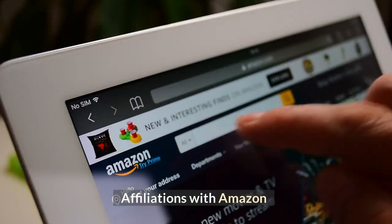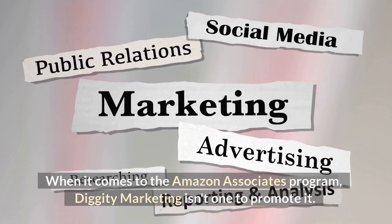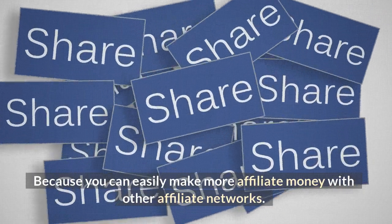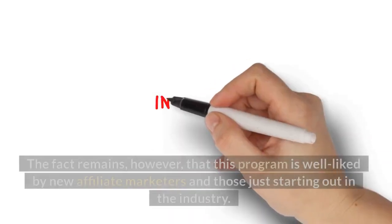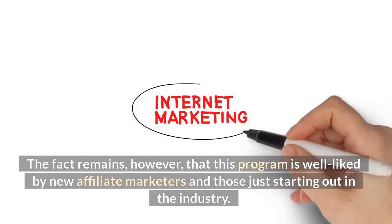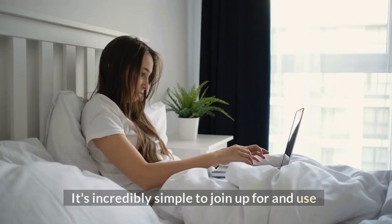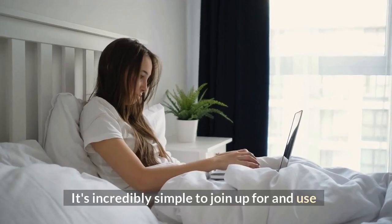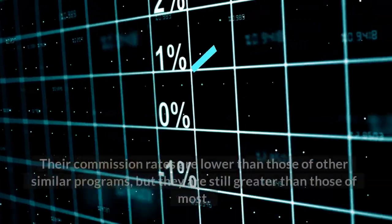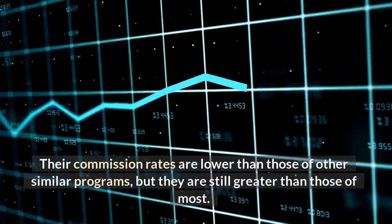Amazon affiliations. When it comes to the Amazon Associates program, Diggity Marketing isn't one to promote it. Why? Because you can easily make more affiliate money with other affiliate networks. The fact remains, however, that this program is well liked by new affiliate marketers and those just starting out in the industry. Why? It's incredibly simple to join and use. You can promote thousands of products from a well-known online retailer. Their commission rates are lower than those of other similar programs, but they are still greater than those of most.